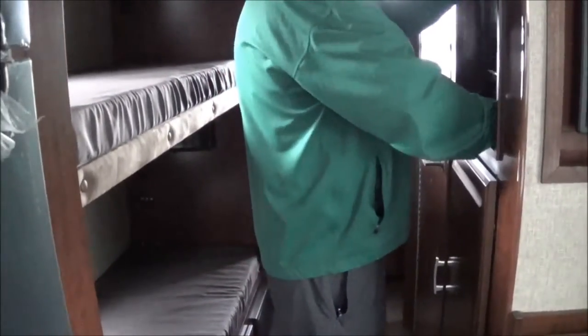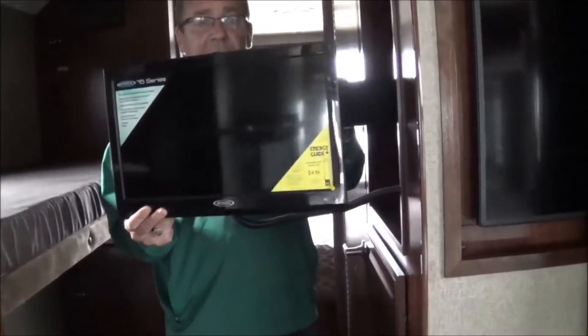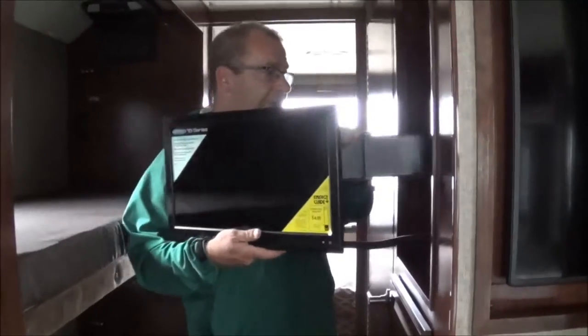Then here also, this is a nice little feature, guys. TV for the kids if they're sitting on the bunk, but also as you're going down the road, you can have this TV on the swing arm, so that way you can watch TV while you're going down the road.